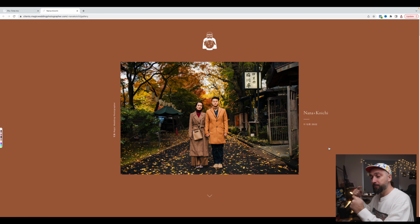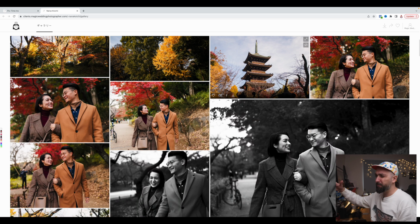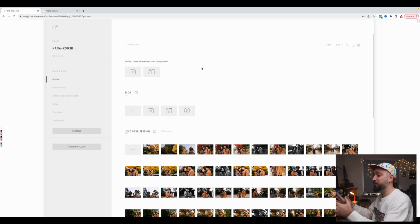Since I already made the gallery for the clients, the photos are already uploaded to my PicTime. So the PicTime Blogs is the feature that is coming. It is a beta. I have special access just to show you how it works. So again, since the photos are already in the gallery, it's gonna take me just a couple minutes to get them on my blog. Let's do it.